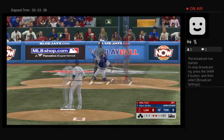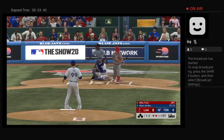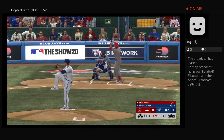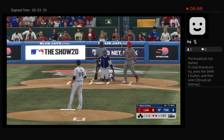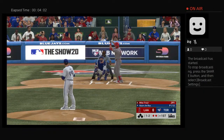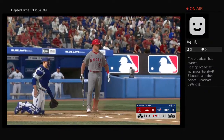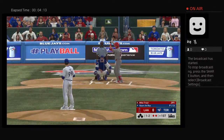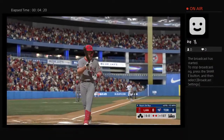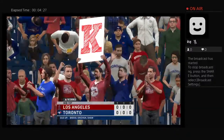Counts even to Trout, 1-1. No contact there, and it's 1-2. Had to sit back on the changeup, and he did a good job to get the bat on that one. Just hung in there on that one. Got him swinging as he runs the fastball by him to end the inning. Angels are gone in order. Now the Blue Jays will get their chance. No score.